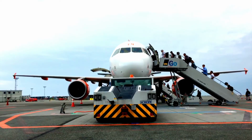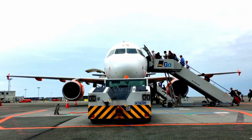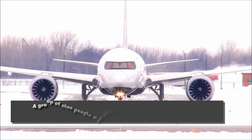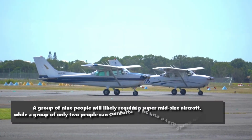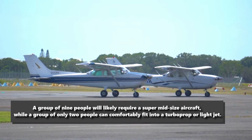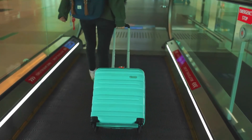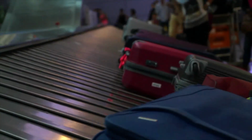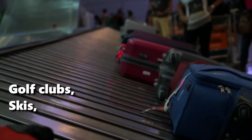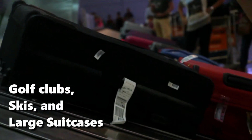The number of passengers can play a significant role in determining the minimum size of the aircraft required. For example, a group of 9 people will likely require a super mid-size aircraft, while a group of only 2 people can comfortably fit into a turboprop or light jet. Additionally, the amount and size of luggage can also impact the size of the aircraft needed, as certain oversized items like golf clubs, skis, and large suitcases may not fit in every private jet.